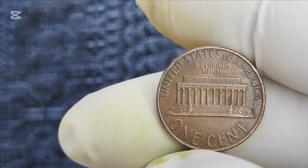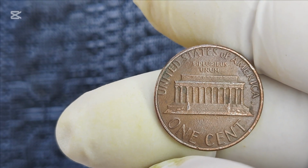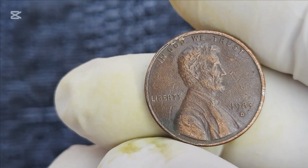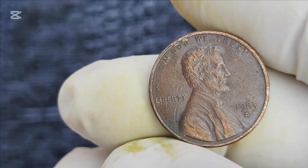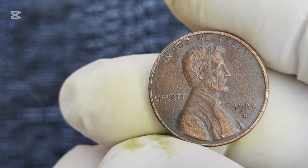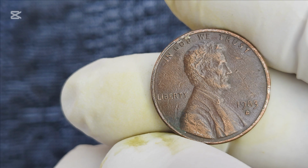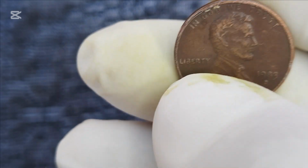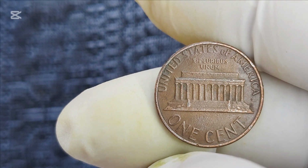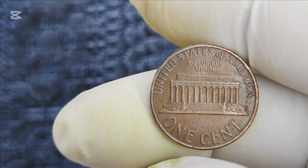So, what makes this penny stand out from the rest? The Denver Mint struck millions of pennies that year, but there's one specific variety that collectors and experts are still searching for: the ultra-rare copper planchet 1983 penny. Now, let's talk about the real game-changer here, the error factor. This particular penny is believed to have been mistakenly struck on a solid copper planchet instead of the standard zinc core. But how did this happen?